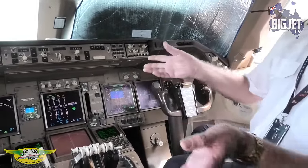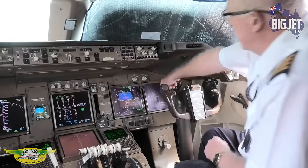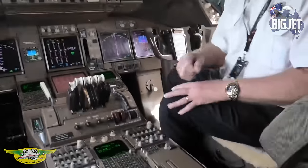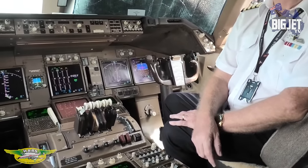So we'll do it automatically, but we can do it manually. So it shows you never actually lose the data. Yes, and that's the beauty of it. But with the old instruments, once the instrument failed, that was it. So very quickly you had a lot of faith in her.